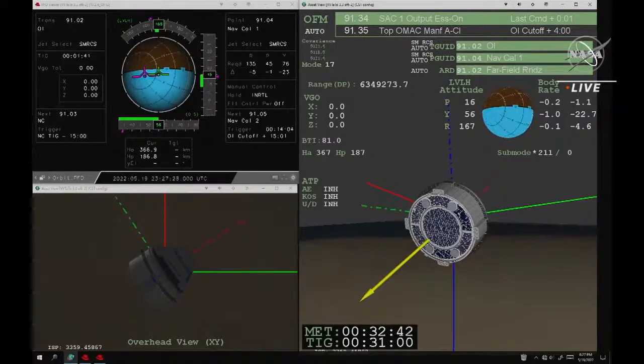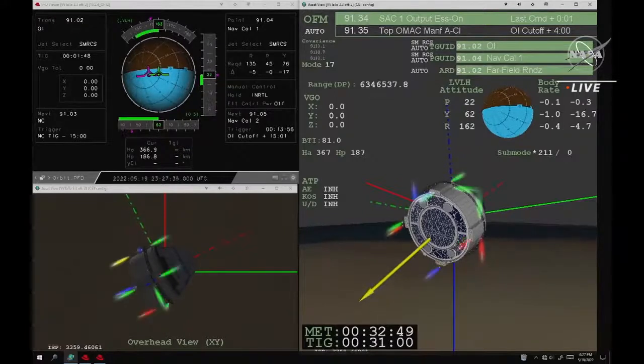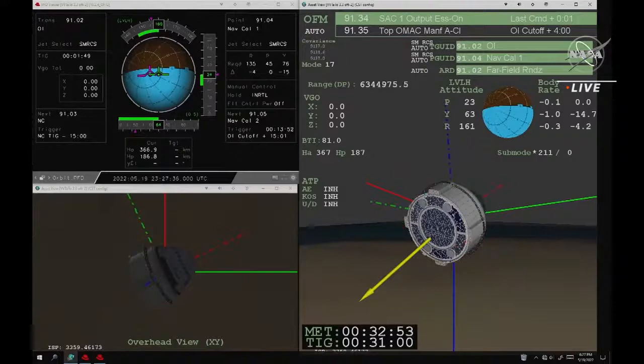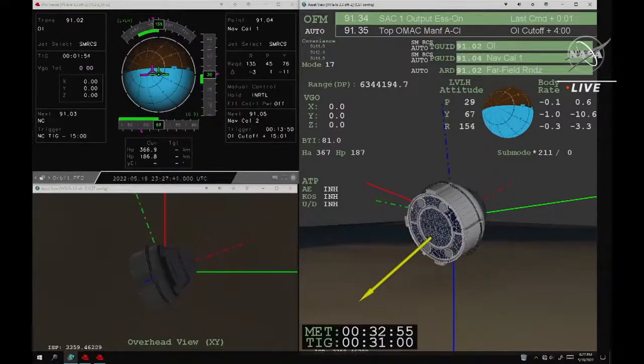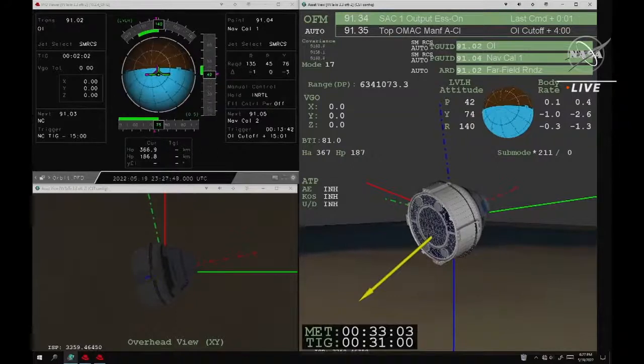Atlas even gave us a little bit more of a push than we needed, but Centaur was able to adjust accordingly, place Starliner exactly where we needed it, and we have confirmation of a good OI burn. Once again, Starliner is in orbit, heading to the ISS. It's a major milestone to get behind us, but it is really just the beginning.